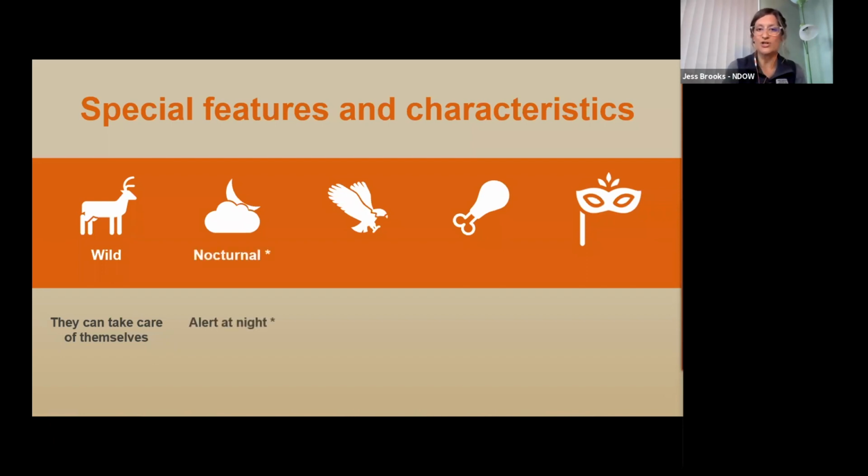Most owls are nocturnal. I do have a little star next to that, only because there are a few owl species in Nevada that aren't necessarily exclusively nocturnal. There are a few that are diurnal. Diurnal means that they're awake during the daylight. A few that are even called crepuscular, which is alert at dawn and dusk. And when we get to those species, we'll chat more about those.